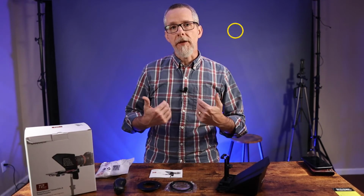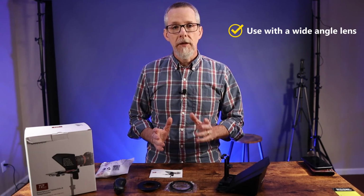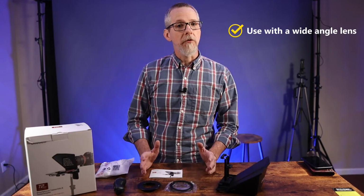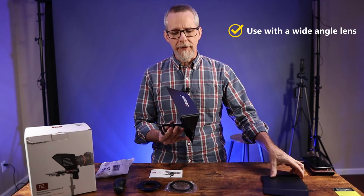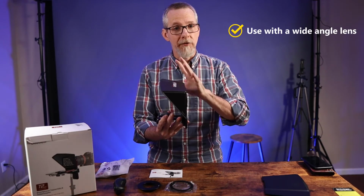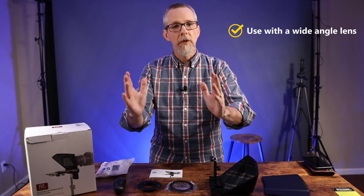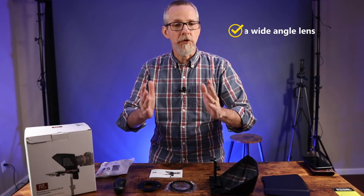Now, another thing that was really important for me in looking for a teleprompter was how it would work with a wide-angle lens. Right now, I'm filming this with my 16mm Sigma lens on my Canon M50. On these teleprompters, no matter what size you get, they're all going to have a hood of some kind. And that's, of course, to block out some of the light so you can see the reflection on the mirror. Several of those teleprompters, I think the sides were too large. They would cause a vignette when you're shooting your video.